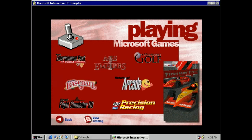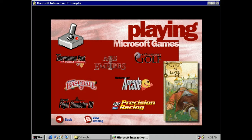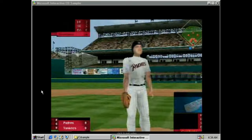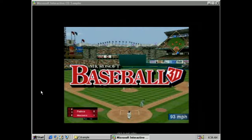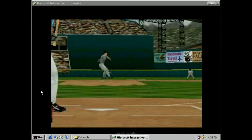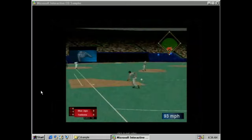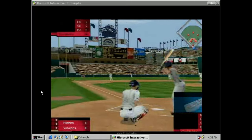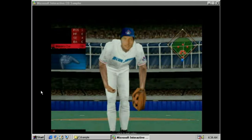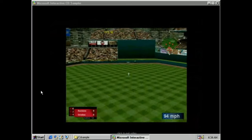Get inside the game with Microsoft Baseball 3D. Keep your eye on the ball. We're taking the field with Microsoft Baseball 3D, the only baseball game designed from the ground up for 3D accelerator technology, delivering pulse-pounding realism with an all-star lineup, 16-bit graphics, over 500 motion-captured moves. All the major league teams and players, all the fields, Microsoft Baseball 3D.